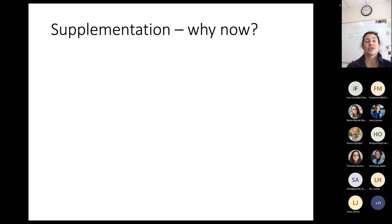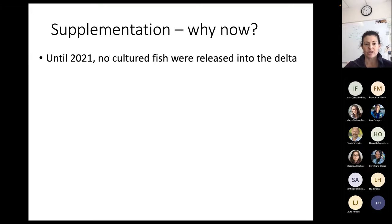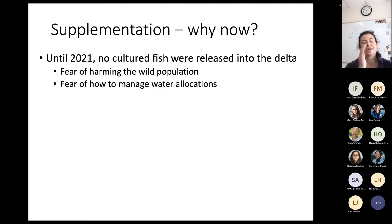So this brings me to the big, big news, and that is that I didn't mention this before, but for all the work that goes into the Delta Smelt hatchery, no fish had been released into the Delta. It was a one-way street for these wild fish to get caught and brought into the hatchery. Why, you might ask? Well, that's a really good question, and it mostly has to do with fear. And as Andrea mentioned, with these captive breeding programs, you're worried about harming the wild population if it still exists.